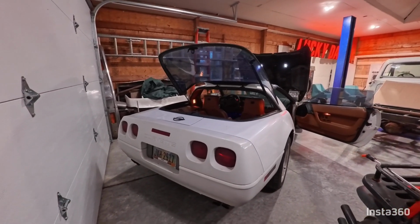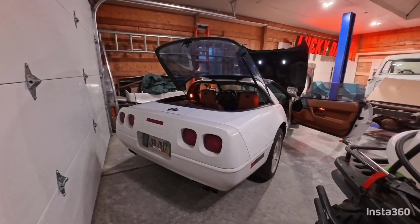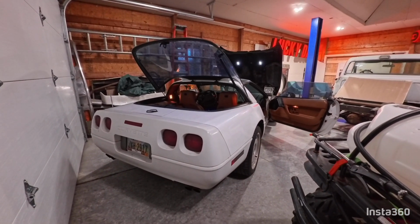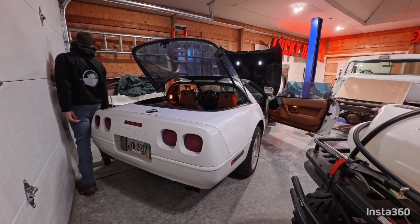But here, we'll give it a start. Don't start your cars in these environments. It's not currently set up perfectly, but it's going to be a little echoey. See if I can get it started. I need to start it anyway.